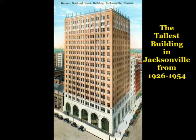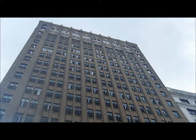The tallest building in Jacksonville from 1926 to 1954 was the Barnett National Bank building. Barnett Bank started out as the Bank of Jacksonville, and it was named Barnett Bank after the founder died. So this was the headquarters for quite a long time for Barnett Bank. Later on, Barnett Bank was acquired by NationsBank, which was quickly acquired by Bank of America. Barnett had moved their facilities to what's now the Bank of America Tower in the late 80s, early 1990s.